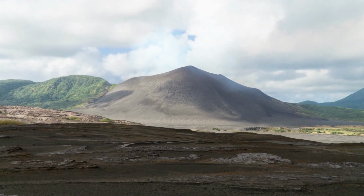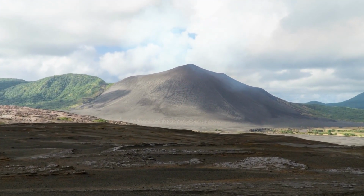Mount Yasur in Vanuatu is one of just a few volcanoes in the world where you can see a lava lake. Tourists even go there to peer over the edge and get a look at the burning, bubbling lake below.